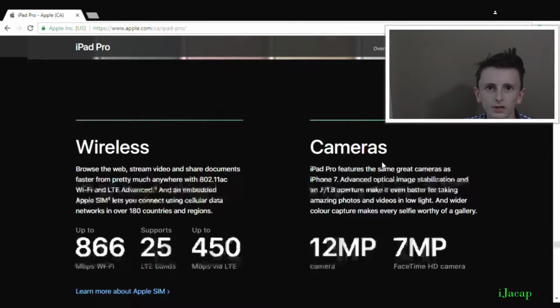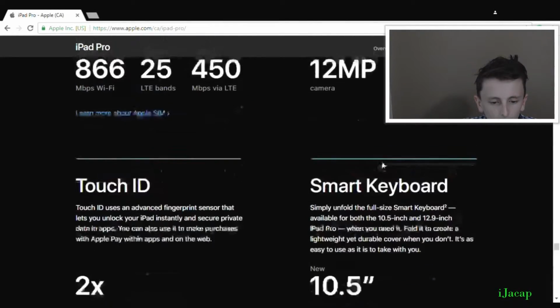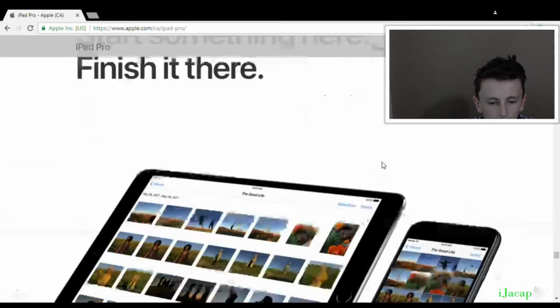I don't think that we should still be doing 720. I think that's time for us to retire that because it's been around for quite a long time. I think 1080p and 4K should be standard now, especially 1080p considering that it's very accessible right now because pretty much any phone that you get has a 1080p camera now. Like, I mean, people are a little bit behind the times here. Touch ID is also improved in speed. Smart keyboard. Nothing we haven't seen before.